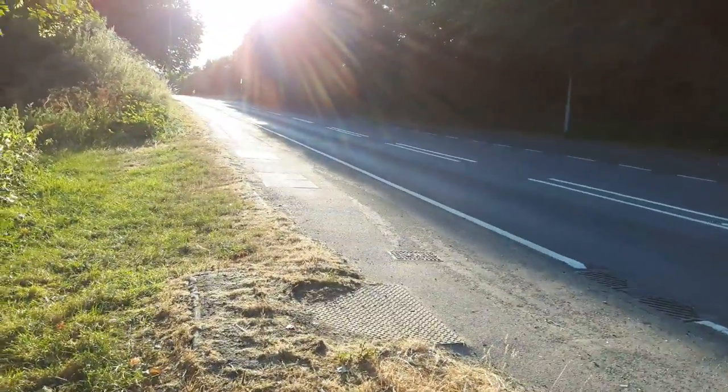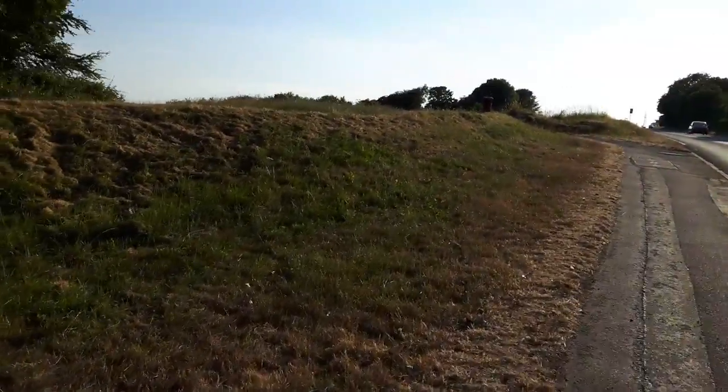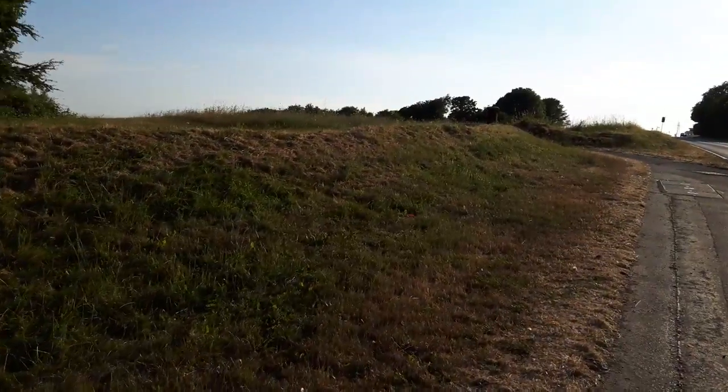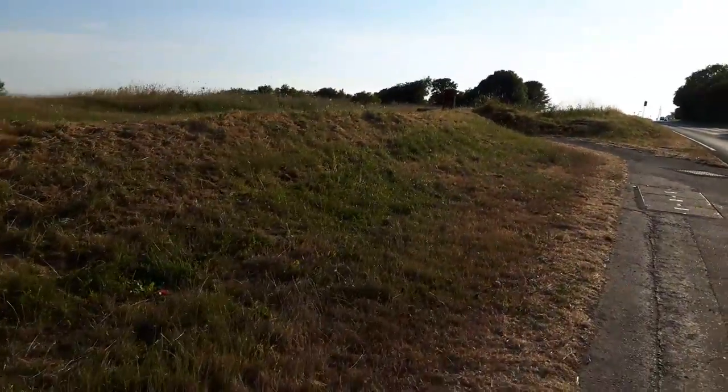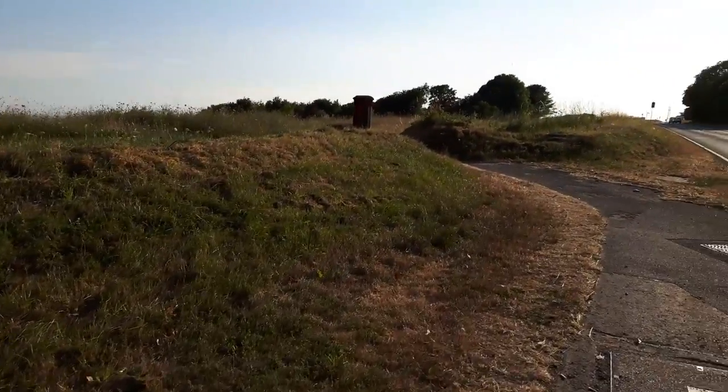Sun's getting a bit low now. Just coming up to what they call the viewpoint area. It's a proper, purpose-built viewpoint, one of the highest points on top of Portsdown Hill. You can see right across the town.